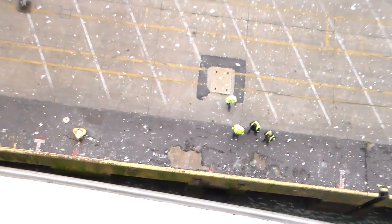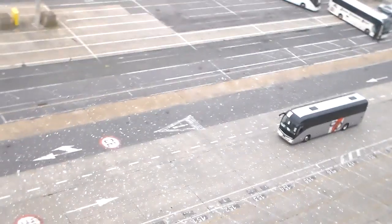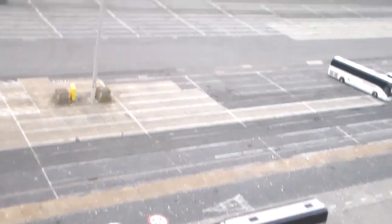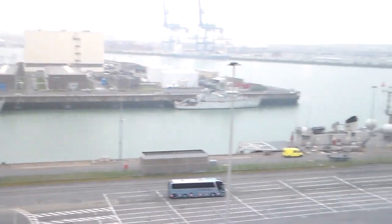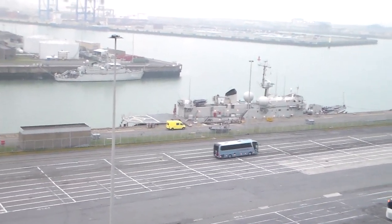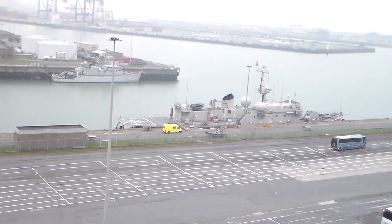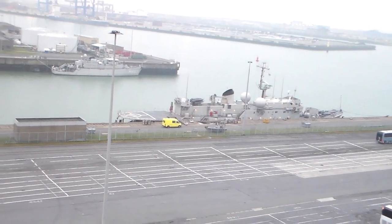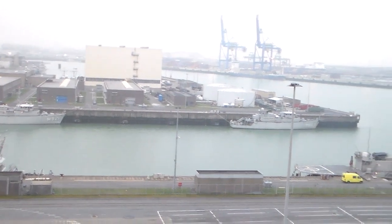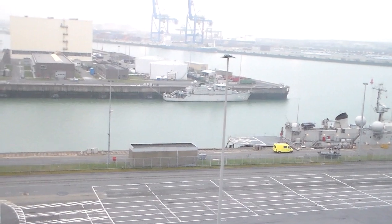Then we'll be getting ready to put a gangplank on. First of the coaches, another one arriving. All coaches are arriving to take people. Oh look, there's a third warship. Must be a naval port as well as a civilian port. And a fourth one. Never noticed that. There's four warships. Must be from the Belgian Navy.